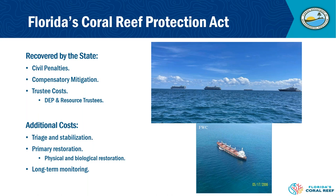The Coral Reef Protection Act also does account for long-term monitoring. It includes that we do need to monitor for up to 10 years, or at least 10 years, to make sure that the incident site is recovering naturally on its own.